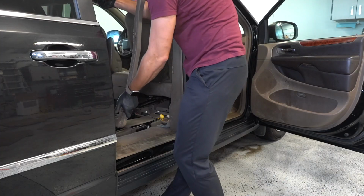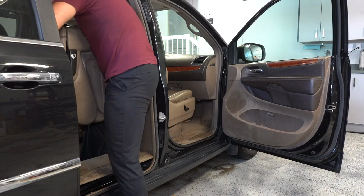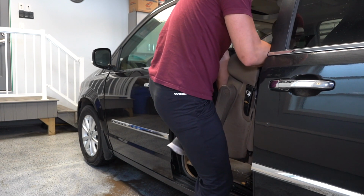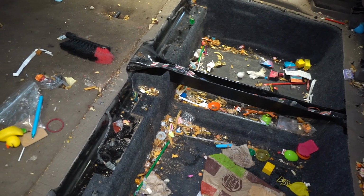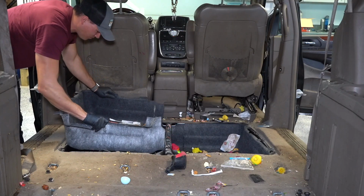Alright, so with the outside clean and dry, it's finally time to start on the massive job that this interior is going to be. So I'll quickly get the second row seats and some of the trim removed, as it's going to be far easier to clean everything outside of the vehicle. And then taking a quick look at the carnage that's still remaining, I know I'm looking at a good 14 plus hours of work, and fortunately these storage bin liners are easily removed.